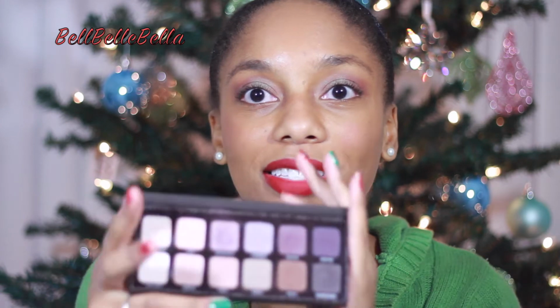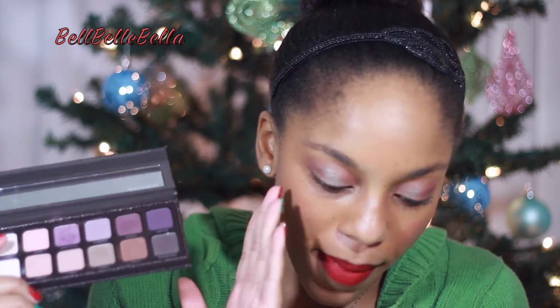Next question is Best Color Payoff, and I talk about this palette all the time. What is it? Guess before I say, if you don't guess. My Laura Mercier Artist Palette for eyes. It literally is like some of the best shadows I've ever used, like ever. I love it so much.